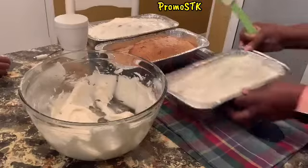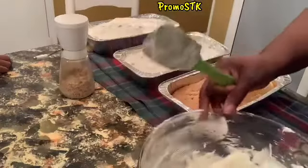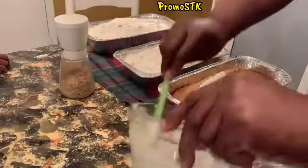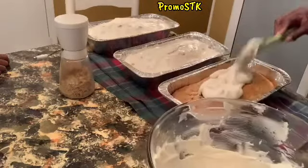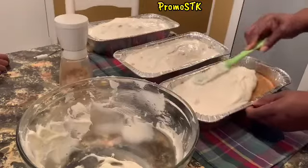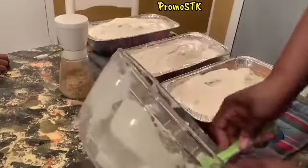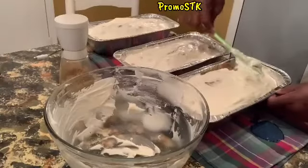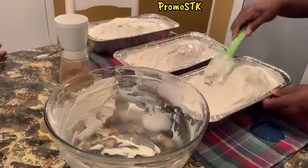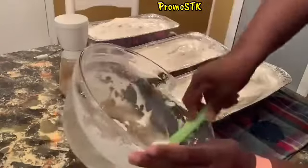I had put some little chunks of nuts in this frosting, so that's why you see some little nuts in there already. And then the final, let's get this done. Some walnuts on the side that I'm gonna pour on top as well. Still got some more frosting in here. We'll just finish this one up with the rest of this frosting.